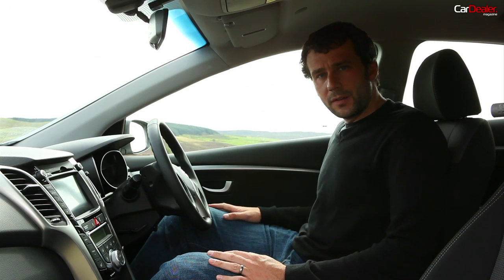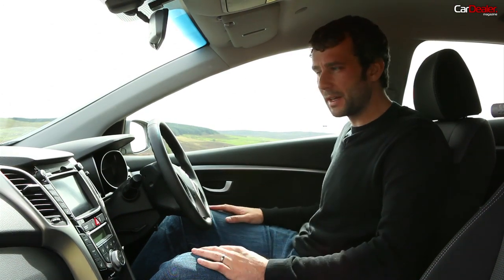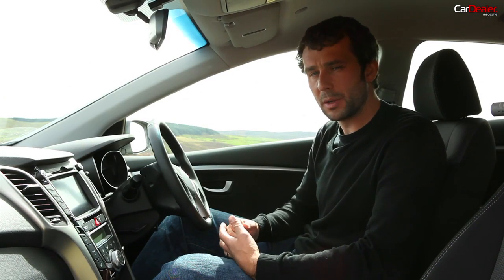Okay, inside the i30 it's a really comfortable place to be. The seating position is good, it's a decent steering wheel, and I like the way everything's placed. The dash is really nice as well, and the centre console is really easy to use. Hyundai have tried really hard to make these feel a lot more premium.